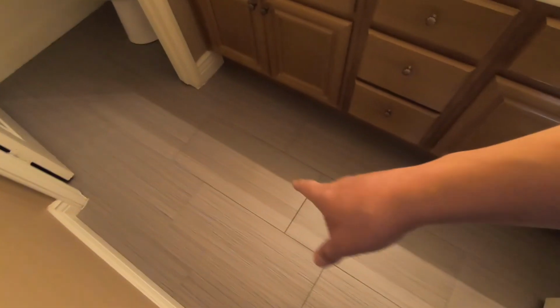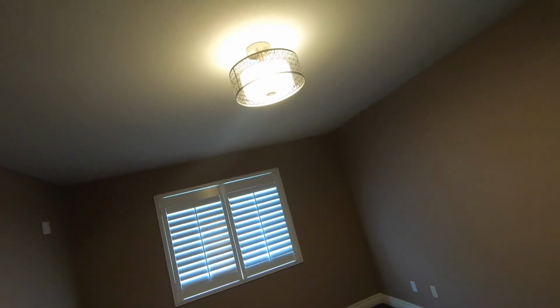We put all the tile in the bathrooms originally when we moved in 2014. So we got the 2-foot tile, long plank, and then the carpet. So we have a bedroom here. This is probably one of the bigger bedrooms in the house. We did the light fixtures. We actually installed the light fixtures as well. And then this room has a walk-in closet here.